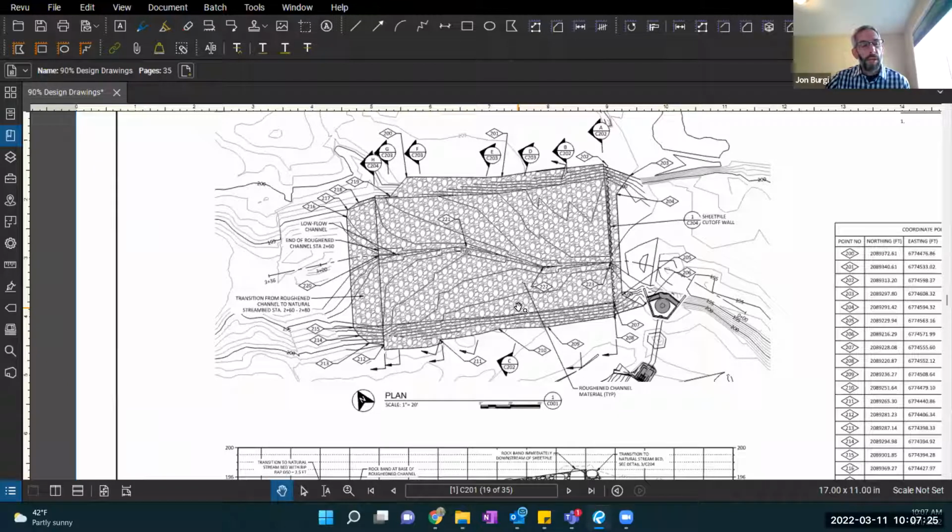There will be some of the smaller rocks that are going to move. That's just the nature of how a natural system works. But those big rocks are stable at that flow rate.